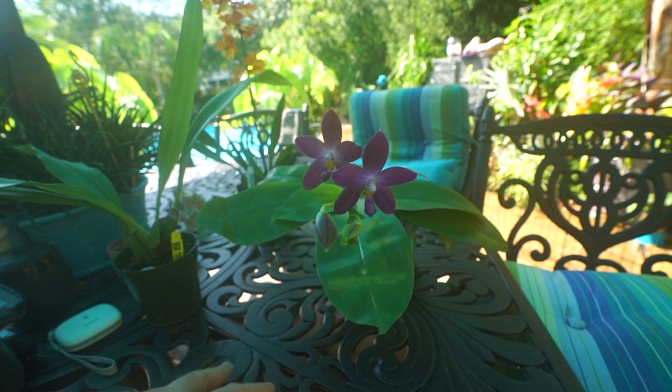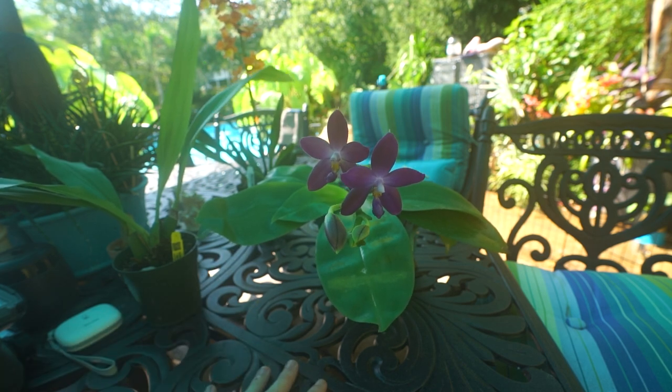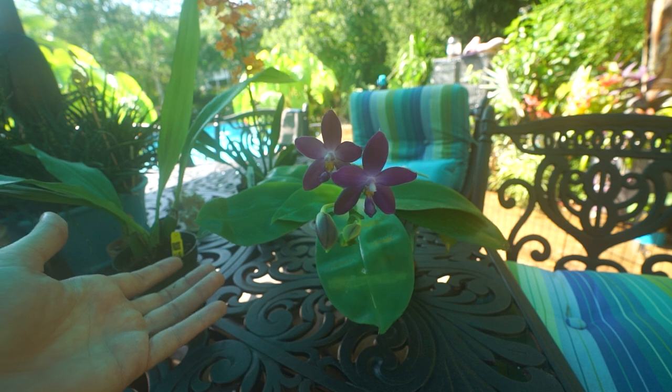I left them out overnight, so it was nice and humid. I gave them a very light drink this morning. It's very early. Have to get out here before the heat kicks in. The camera overheats within a couple of minutes. So I'm going to take these inside over the next few days because we're in the upper 90s.